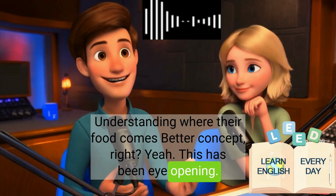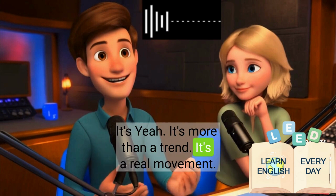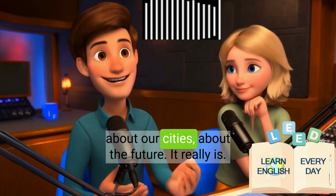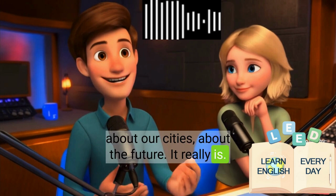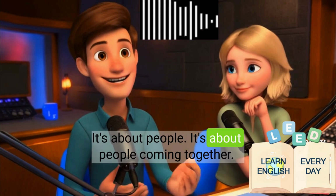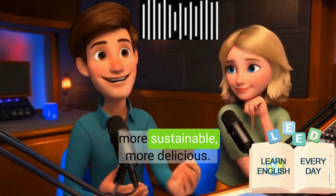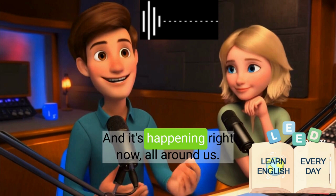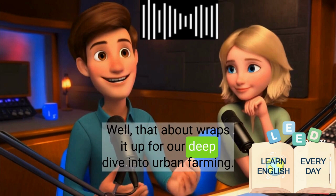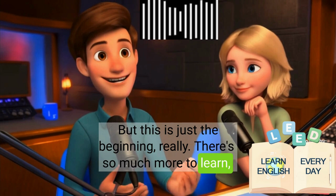This has been eye-opening. I'm seeing urban farming in a whole new light now. It's more than a trend. It's a real movement. It's changing how we think about food, about our cities, about the future. And the thing that excites me the most is that it's not just about technology. It's about people coming together to create a better future. More sustainable. More delicious. And it's happening right now, all around us. Well, that about wraps it up for our deep dive into urban farming. But this is just the beginning, really. There's so much more to learn, so much to explore.